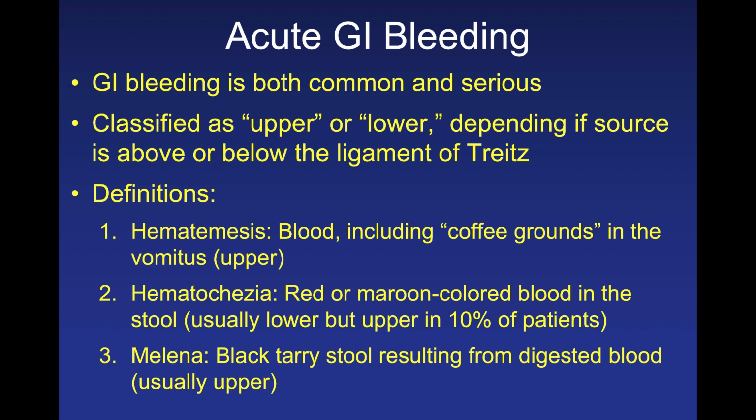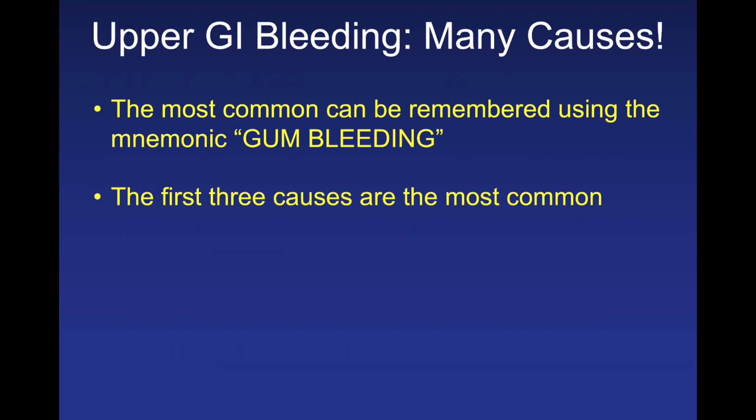And finally, melena. Melena almost always indicates the presence of black tarry stool. And what that means is it's blood coming in from the upper GI tract having been digested by acid, hematin. Melena almost always means upper GI bleeding, and the key thing about melena is it often smells horrible. So when you enter a patient's room, you can actually smell this from a distance, and it should be your first clue that a patient may have an upper GI bleed.